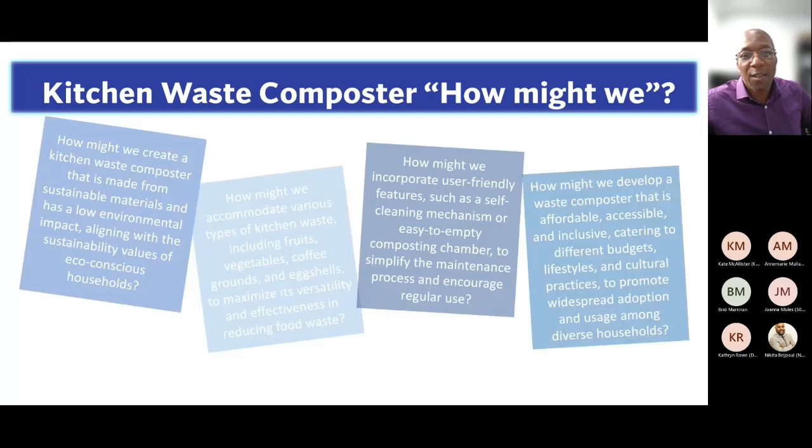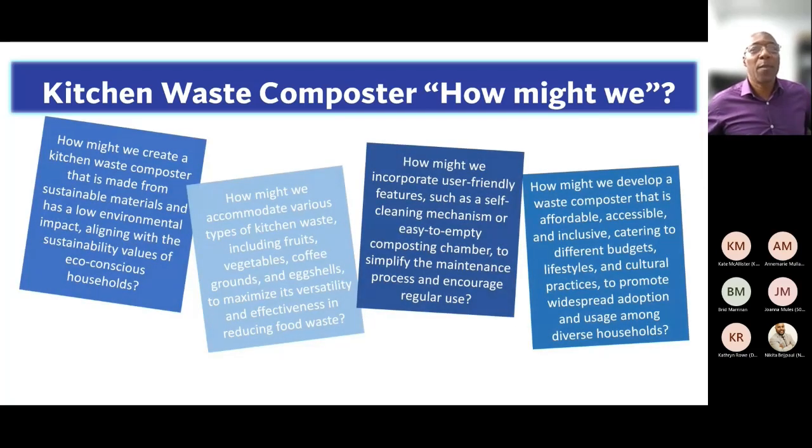So if we look at that, here we have another few examples of how might we. And at the end, how might we develop a waste composter that is affordable, accessible, and inclusive, catering to different budgets, lifestyles, and cultural practices? So these how might we questions can serve as prompts for our brainstorming and innovation, encouraging exploration of different ideas and approaches to address the challenges and opportunities associated with a kitchen waste composter.